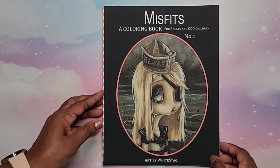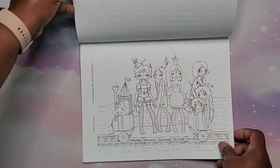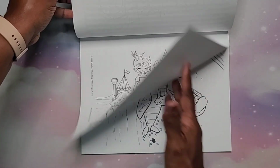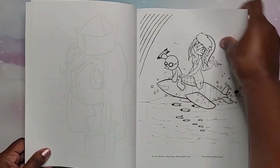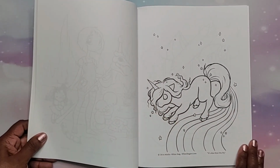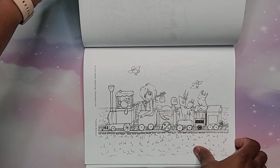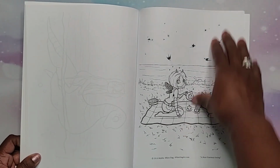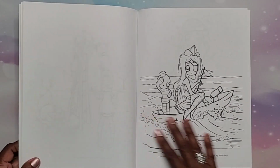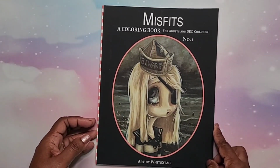Next up, I have Misfits, number 1. This is art by White Stag. And this is the only White Stag coloring book I have. It is printed on Amazon paper. It's very cute and simple. And kind of weird in a way too. If you like weirdness, I think you'd like White Stag. It's so cool. Cool and weird. Very cute. All right, that is Misfits number 1 by White Stag.